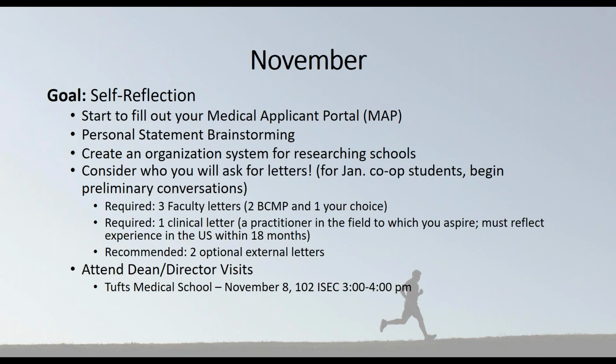Next month, we do have another director visit. This one is going to be from Tufts Medical School, and it is Dean David Newmeyer, who will be coming to talk to our students on campus at the date and time listed.